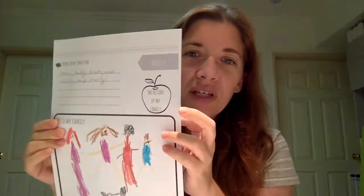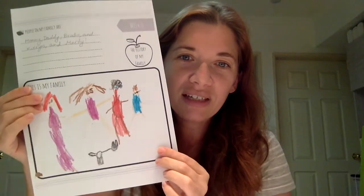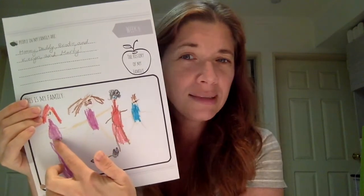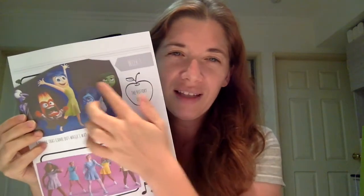So let me just show you a little bit. For example, the history of me, this is one we've done, back in week six. She had to draw the family. I don't know why I'm the tallest, but I'm the tallest person. Sometimes she draws, sometimes we do cut and paste stuff. Like this one, I thought it would be really hard for her to try and draw the movie, so we just went online and found pictures. This was the song when she was born that was number one, and this movie came out the month she was born.